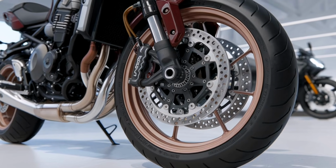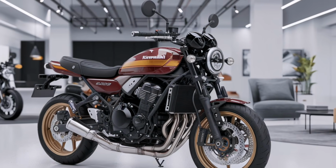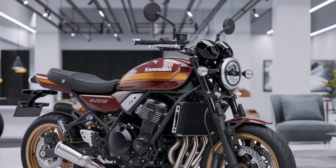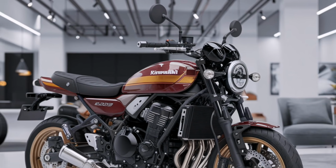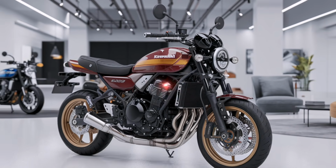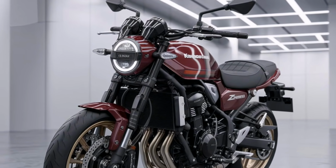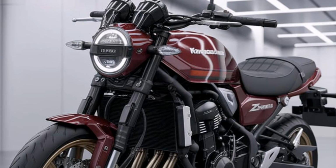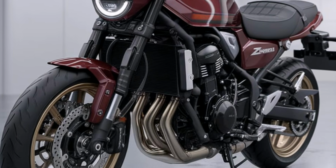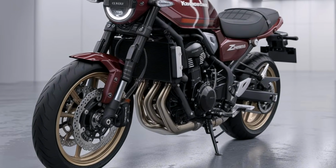First impressions, just look at it. The styling is sharp, aggressive, and undeniably Kawasaki. This isn't a bike that blends into the background. The signature Tsugomi design language is still there, with those sharp lines and that crouching stance. The exposed trellis frame adds to the raw mechanical look. The headlight has been slightly tweaked, giving it a more modern and menacing stare. It's definitely a head-turner.